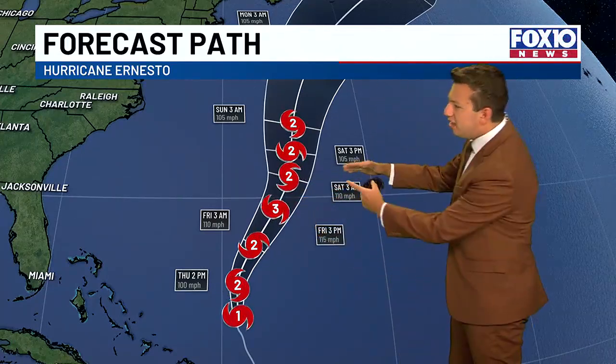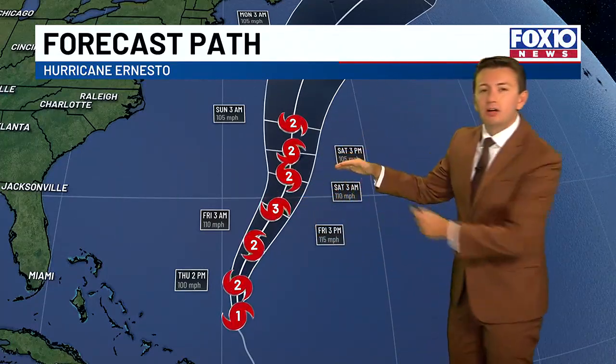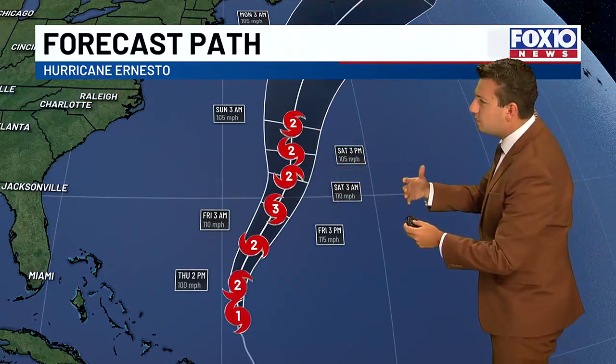then weakening back to a 2. And notice the lines here get closer together. That means the storm is moving slower, and as it moves slower, it starts to churn up some of the ocean water here, and the ocean water just under the surface is slightly cooler, so that's not great for a hurricane. It starts to weaken there.